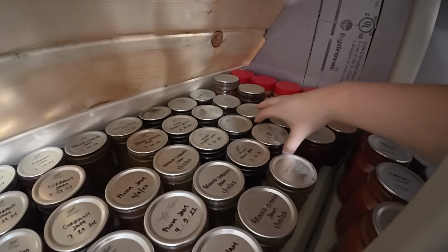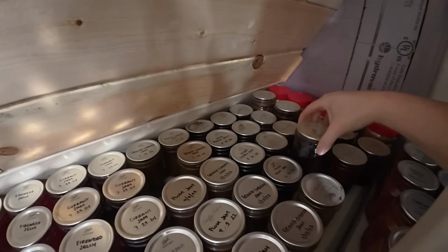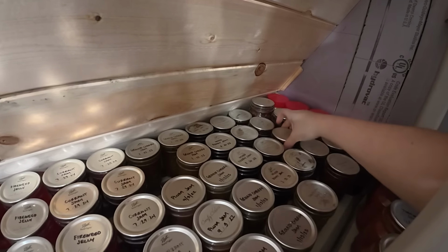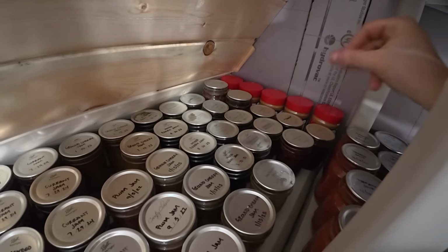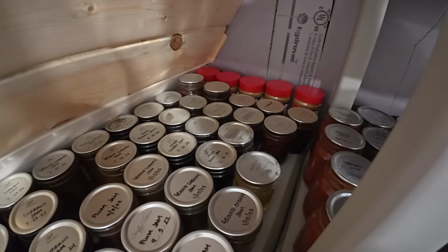And then way on the back side, we've got a few that are both strawberry and blueberry, as well as some that are just plain strawberry. And these are all from before our move, so we've had them for a while. You can tell how dusty they are. Gotta dust them off. And then on the back wall, we just have our collection of peanut butter.